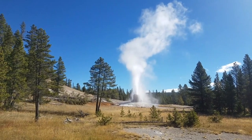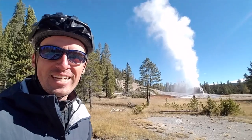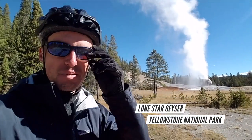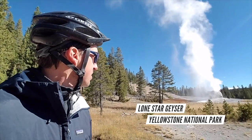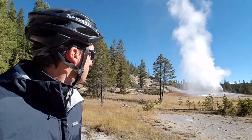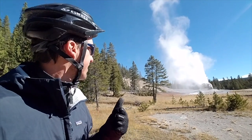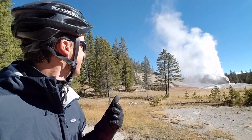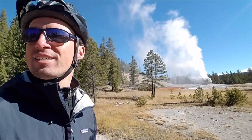The geyser is erupting. I just happened to be here at the right time. See, here is another example of how when you get away from the crowds, you can oftentimes find something that's better than the actual touristy thing to do. So yesterday I saw Old Faithful erupt and it was like, okay. But now I'm out here in the backcountry. I have this entire geyser to myself practically, and this thing's going for like 10 minutes straight. This is way cooler than Old Faithful, way cooler.